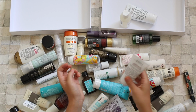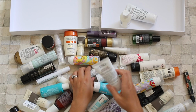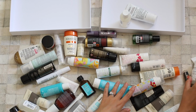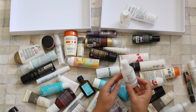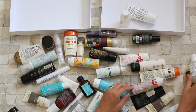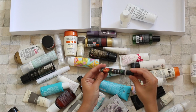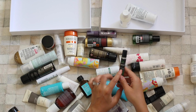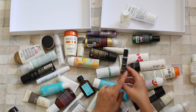This one is almost empty, but I think it's probably got a couple of uses left in it, so that can stay. Have one of the shampoos, which also has quite a lot left in it, and then a larger one of the shampoo as well, which probably has like 2 washes left, so that can stay because they're my favorites. I then have my old Nest Paradise, which is pretty much finished, which has snuck into the hair section. It's not meant to be here.